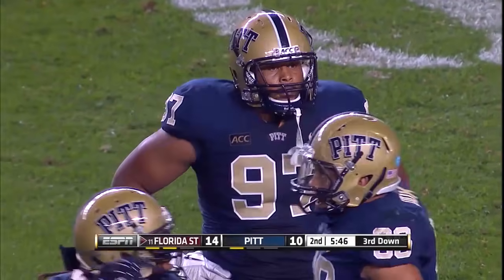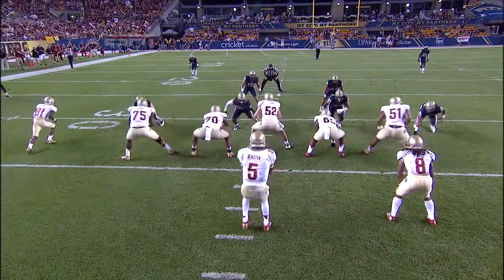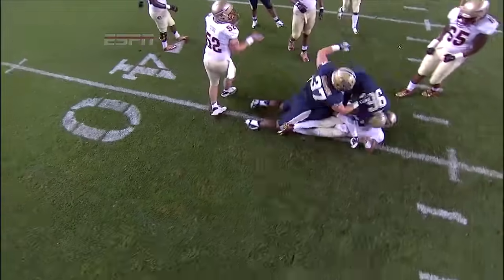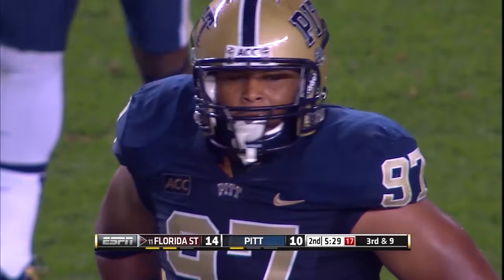Arguably the best defensive player, maybe in the country, that nobody talks about as a 3 technique. He is the best pass rusher on this Pitt D-line. Matched up one-on-one with the right guard is an advantage for Pitt. You see that agility. He's an every down player. He can stop the run, can also get after the quarterback.